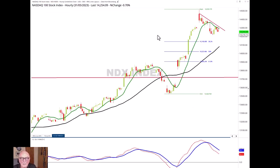Now, this is a Nasdaq with each bar being an hourly bar. So we have got the part of the big surge up. We have topped out at 14,520. Then we've come down with a set of lower highs here, not perfectly drawn, I've got to say, but there is a perfect, we are easing back.